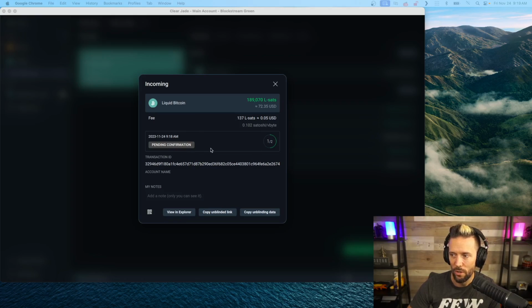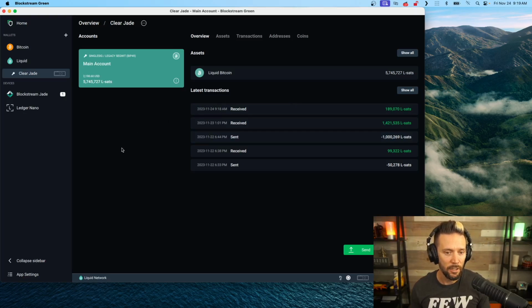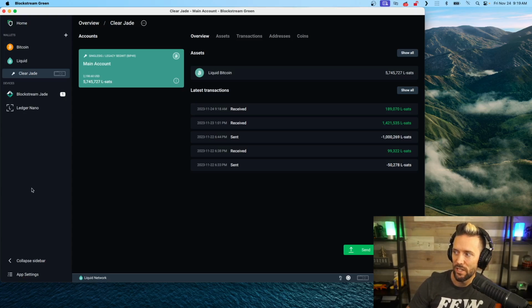And we can see we already have a confirmation here. And after 2 confirmations, again, the transaction is fully irreversible. But for all intents and purposes, we have our funds secured by our hardware wallet on Blockstream Green with the Blockstream Jade in a minute at a cost of 100 and some odd sats. Pretty awesome.